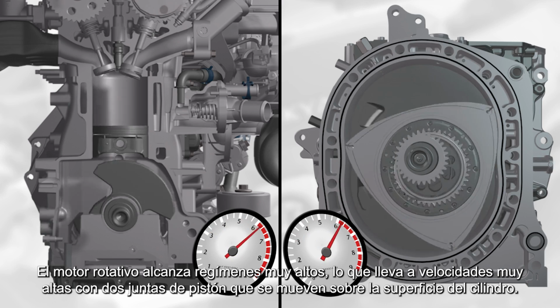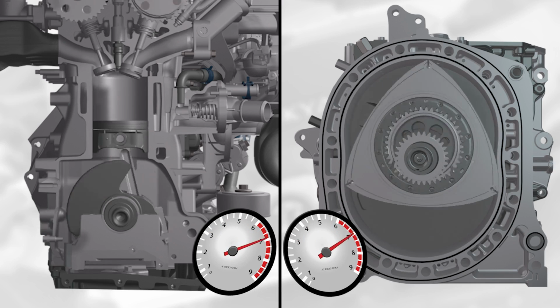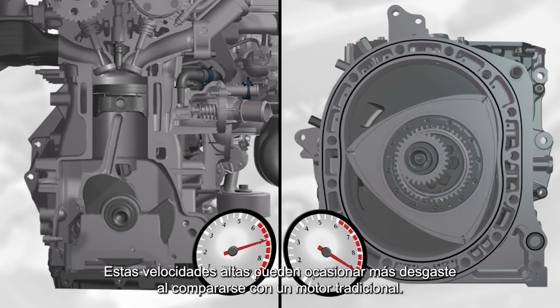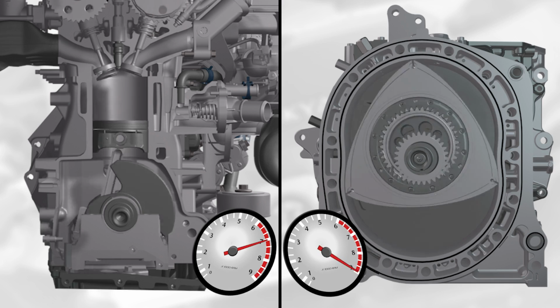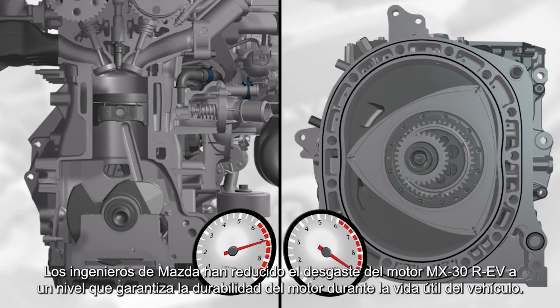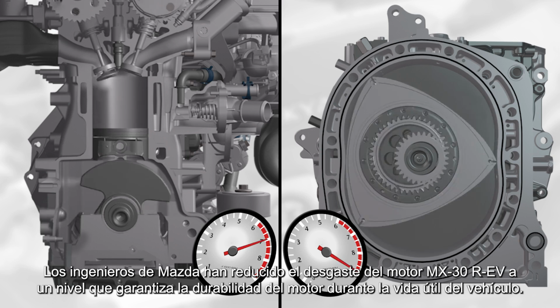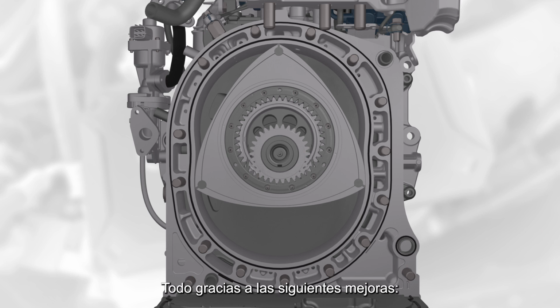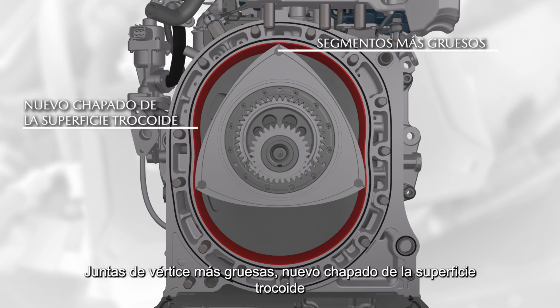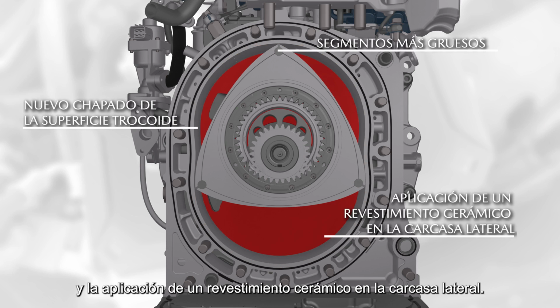The rotary engine allows very high RPMs, which leads to very high speeds at which the piston seals move over the cylinder surface. These high speeds can lead to more wear, compared to a reciprocating engine. Master engineers have reduced the wear of the MX-30 REV engine to a level that the engine will last a vehicle lifetime. This is thanks to the following improvements: thicker apex seals, new plating of the trochoid surface, and the addition of a ceramic coating on the side housing.